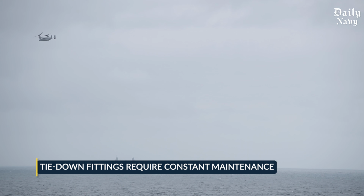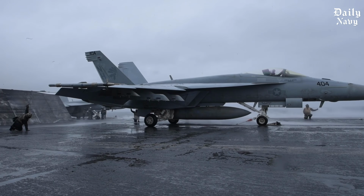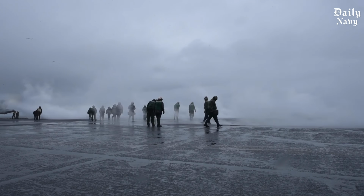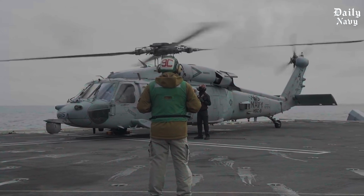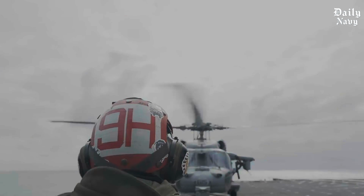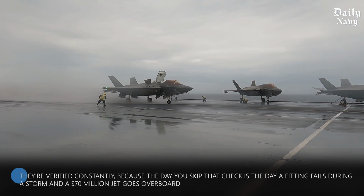The tie-down fittings themselves require constant maintenance. Exposed to salt water, wind, and constant use, these steel crossbars corrode and degrade. The Navy replaces hundreds of tie-down fittings annually across the carrier fleet. Recent SBIR proposals sought more durable materials resistant to both corrosion and abrasion. Every fitting gets load tested regularly. 16,000-pound vertical loads aren't just tested once and forgotten. They're verified constantly because the day you skip that check is the day a fitting fails during a storm and a $70 million jet goes overboard.